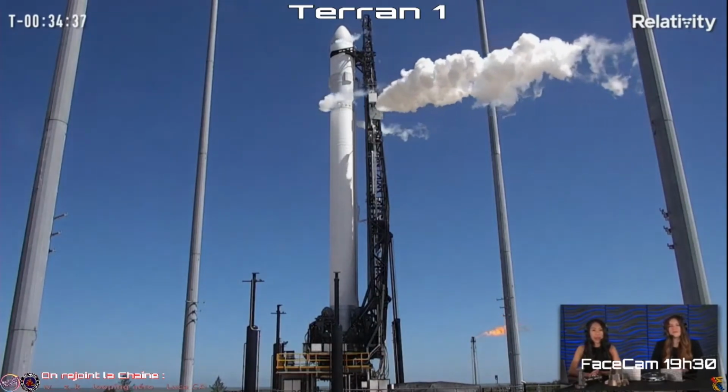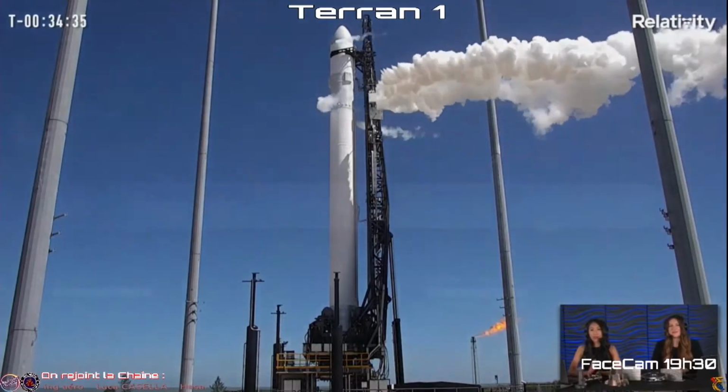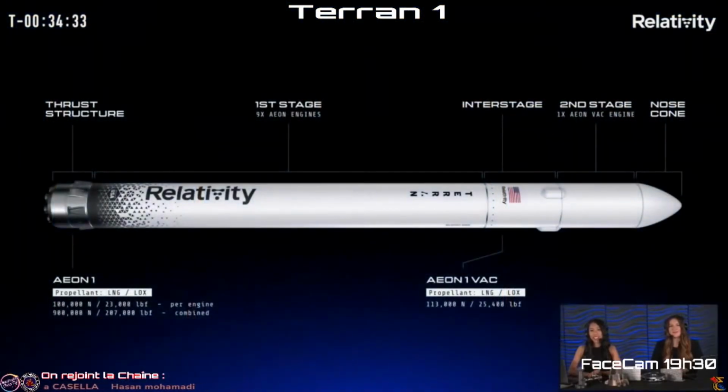So for those of you that missed Wednesday's broadcast, let's do a refresher about the Terran 1 architecture. As a reminder, Terran 1 is 110 feet tall with a 7.5 foot diameter. Starting from the left-hand side and the bottom of the vehicle, there are 9 Aeon 1 engines. Each of these engines has a thrust capability of about 23,000 pounds at sea level. This gives us a max total liftoff of over 200,000 pounds.